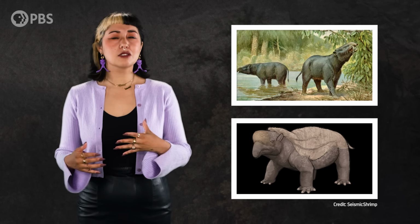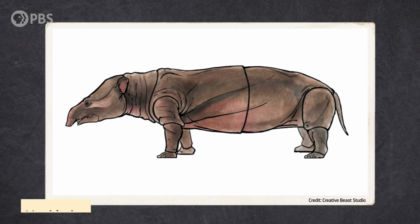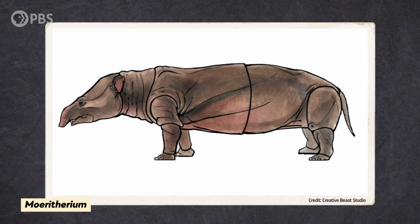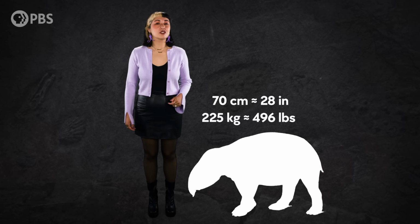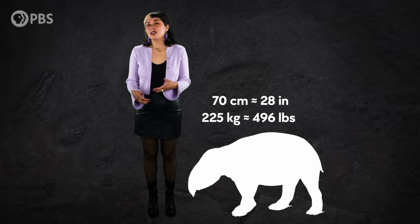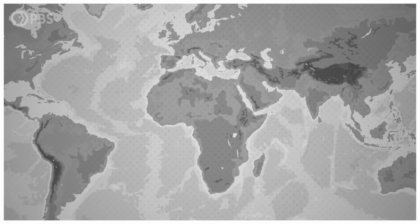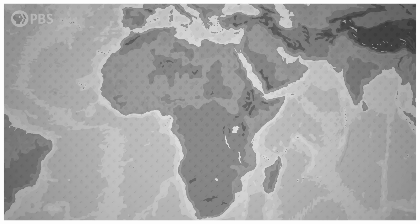During this time, and for about half of their existence on Earth, proboscideans were much smaller than elephants and looked, well, not very elephant-ish. Take Miratherium, for example, an early genus that stuck around for about 20 million years. Reaching heights of only 70 centimeters tall and barely 225 kilograms, they looked more like today's tapirs than an elephant. And for tens of millions of years, proboscideans were only found in Africa and the Arabian Peninsula.